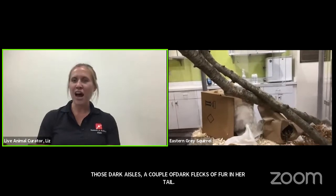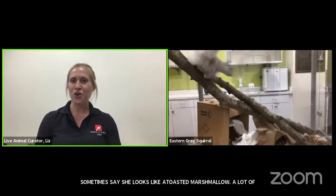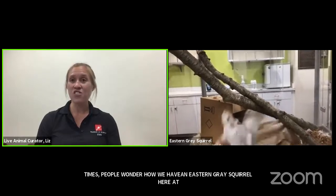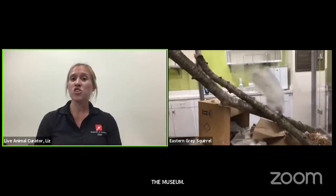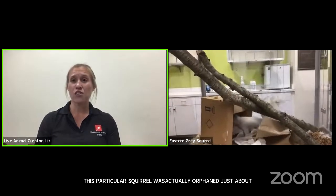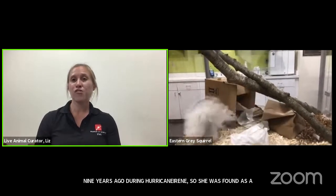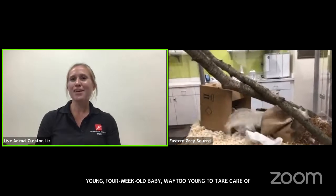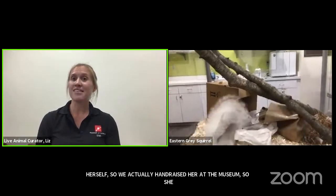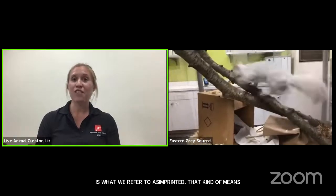Now, a lot of times people wonder how we have an eastern gray squirrel here at the museum. So I do like to share her story. This particular squirrel was orphaned just about 9 years ago during Hurricane Irene. She was found as a young 4-week-old baby, way too young to take care of herself. So we hand raised her here at the museum. She's what we refer to as imprinted. That kind of means she thinks she's a person in a little squirrel suit. She's very fixated on humans as being like her, so she wouldn't really know how to go about taking care of herself in the wild.